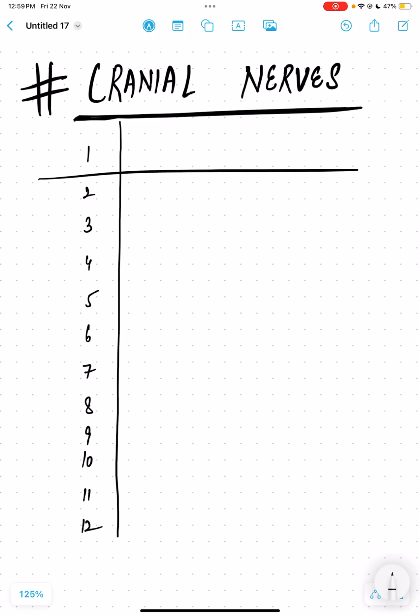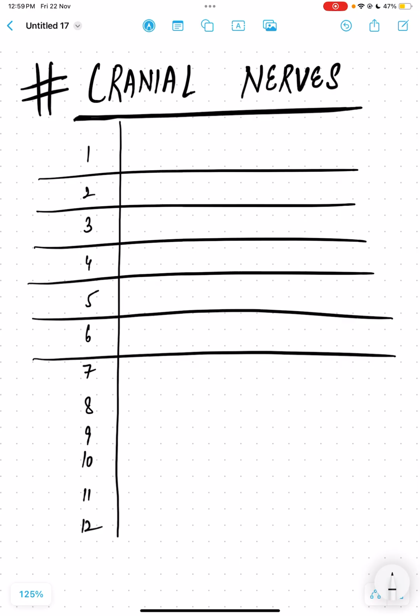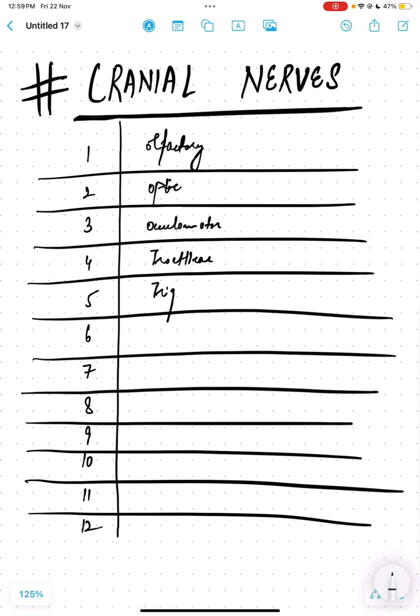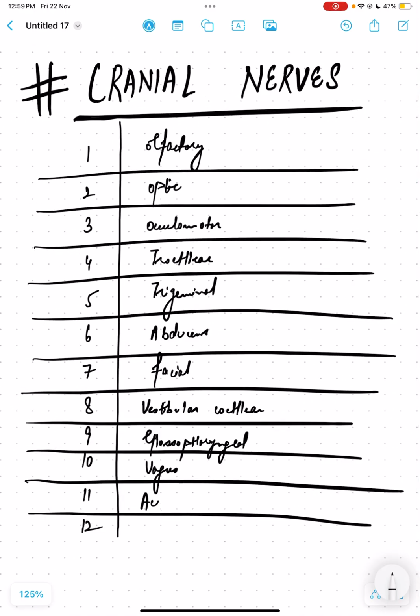So I am telling all of you about the cranial nerves. Watch carefully and remember the 12 cranial nerves along with their names. First is the olfactory, second is optic, third is oculomotor, fourth is trochlear, fifth is trigeminal, sixth is abducens, seventh, all of you know, is facial nerve, eighth is vestibulocochlear, ninth is glossopharyngeal, 10th is vagus, 11th is accessory, and 12th is hypoglossal.